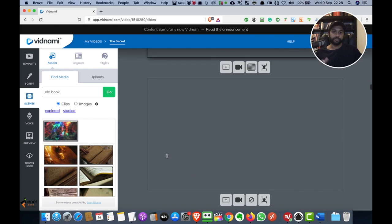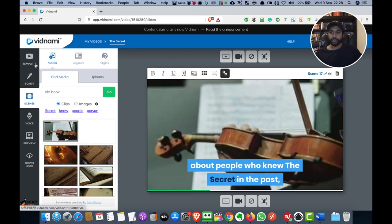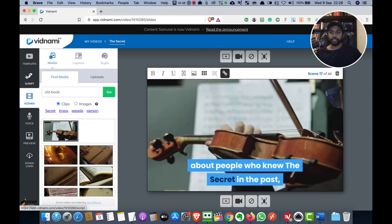I've taken the time to go through this. The next step is a sequence. We start with the template initially, enter the script, then go through the scenes. So these are the scenes. The next part is the voice.